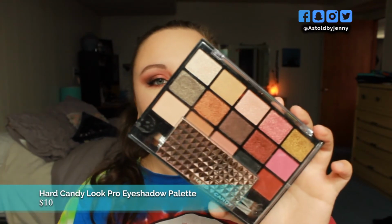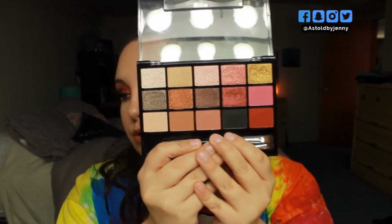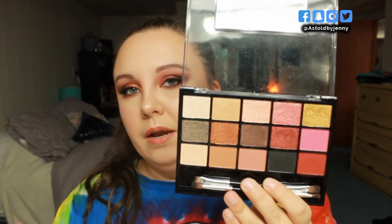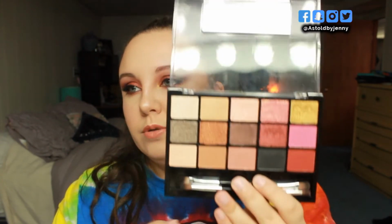Next is the Hard Candy Look Pro Eyeshadow Palette. I know a lot of people were saying that this was very comparable to the Modern Renaissance, but to me this looks like a dupe for that one Huda Beauty palette, the first one she came out with. I'm not really sure what the name of that one is. You get a mix of shimmer and matte, but mostly shimmer. You do get a mirror on the top here, which I'd never use, and then you get these two double-ended brushes, which surprisingly are not bad. Overall, this palette is nice.